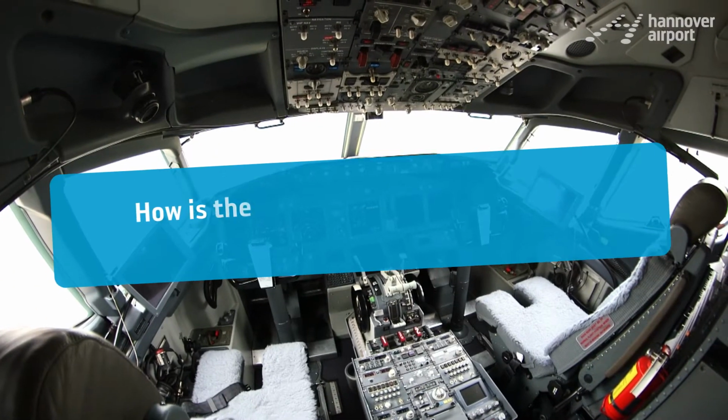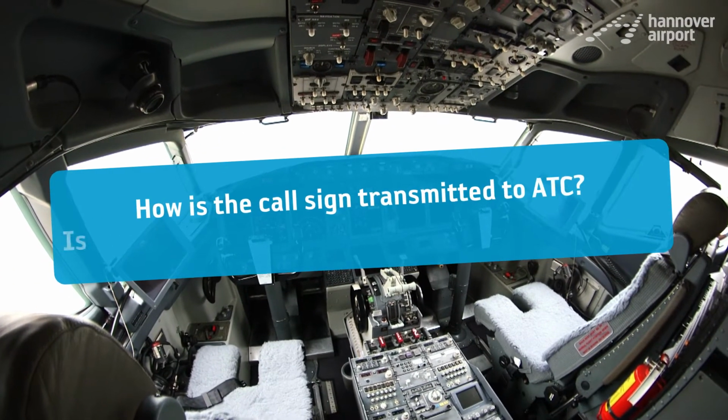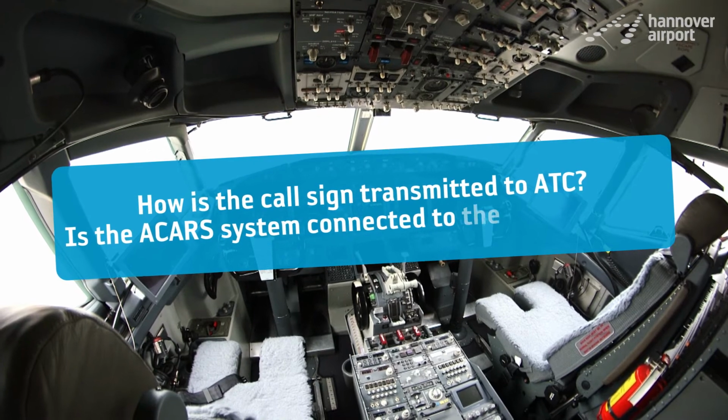How is the call sign transmitted to ATC? Is the ACARS system connected to the transponder? Also auch hier offensichtlich wieder eine Fachfrage. This is also a question for specialists. For those who don't know, ATC stands for Air Traffic Control. These are the flight controllers we talk to.